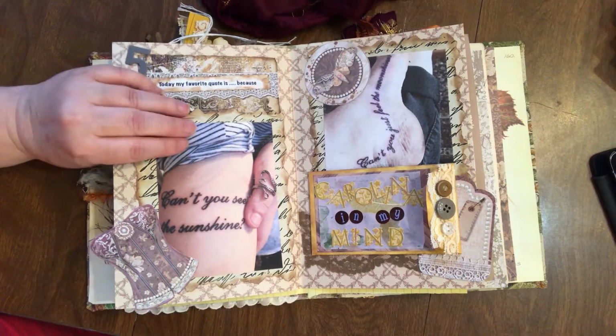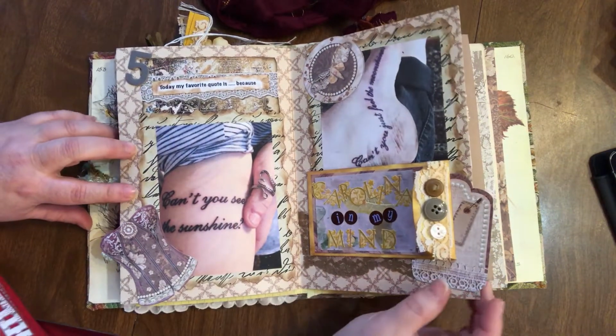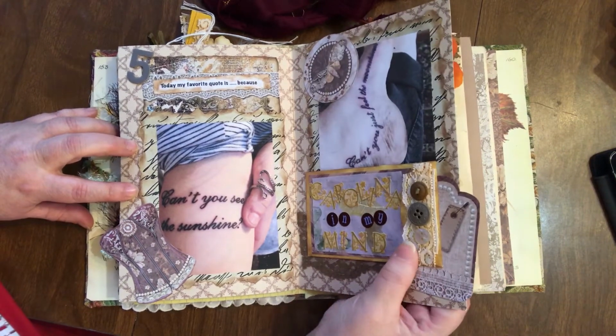Yeah, so she's on my mind, and that's why this quote is important to me right now at this time. And always, but more so at this time.